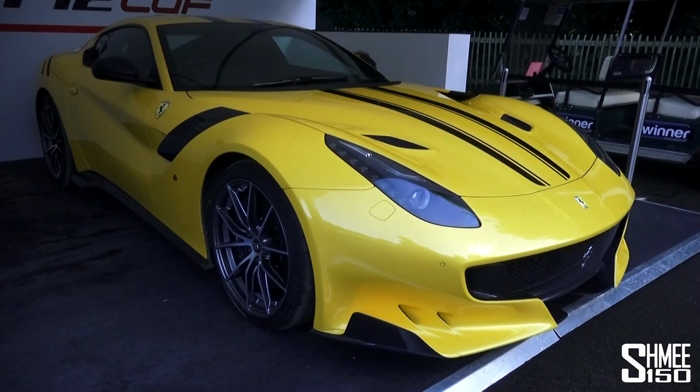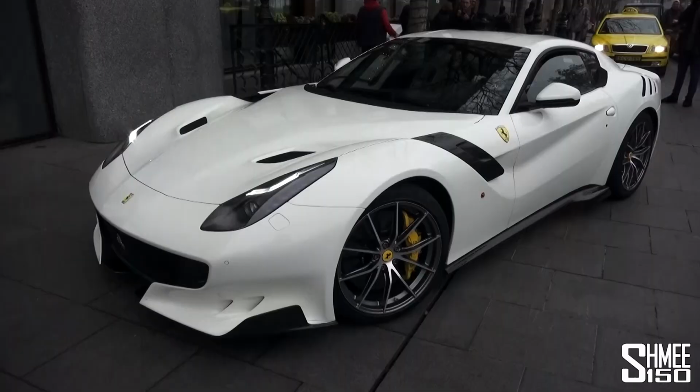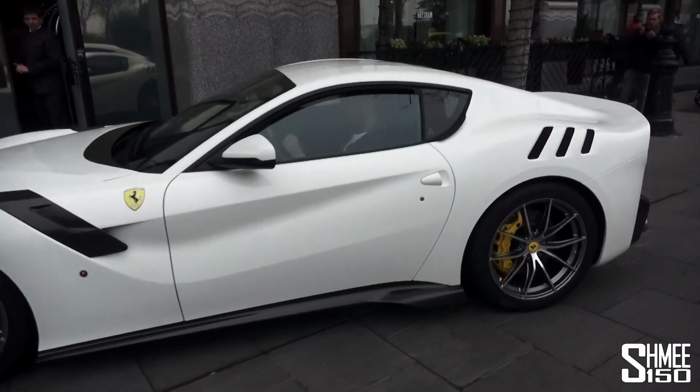This came in for me a very, very close second place behind the GT8. I'm more of a V8's man slightly for engine sound, but the TDF is something else. The noise of the car is breathtaking. I think it's probably one of the best V12 sounds out there.